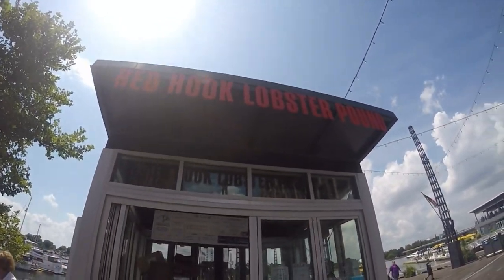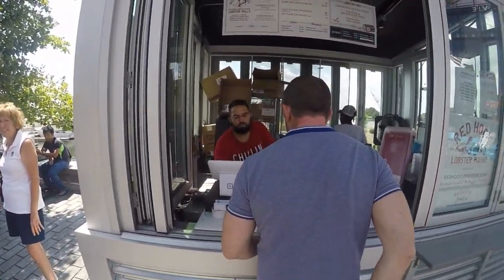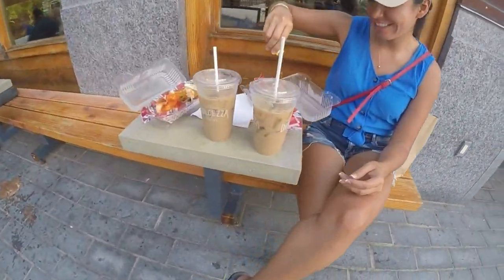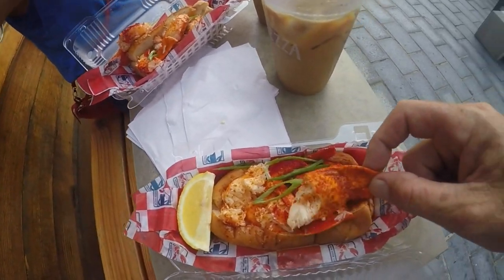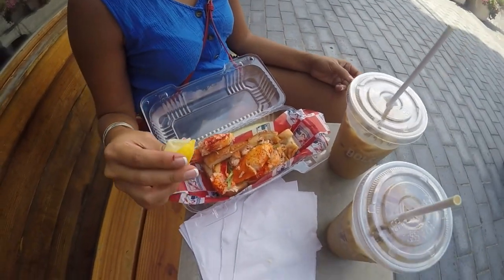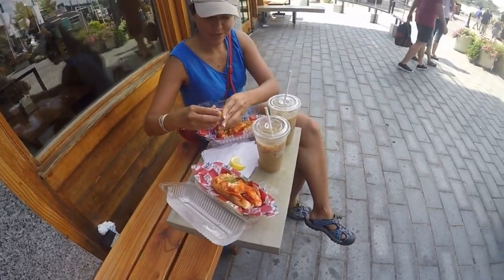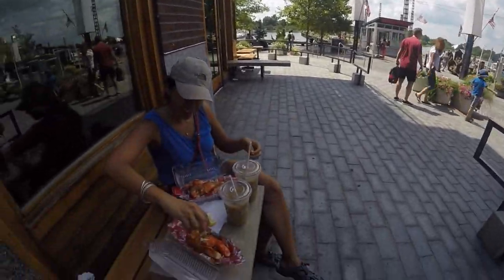Best lobster rolls ever. Red Hook. They're good. Have you tried them? No. They're really good. Check it out. Two soy lattes and two lobster rolls. Look at the lumps. Wow. Put some lime on mine, baby. Yeah, wow, it's amazing. Good job, Red Hook Lobster Pound.